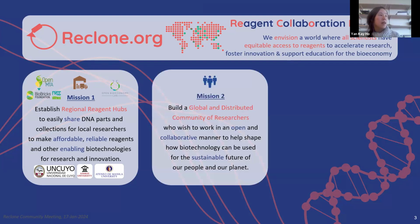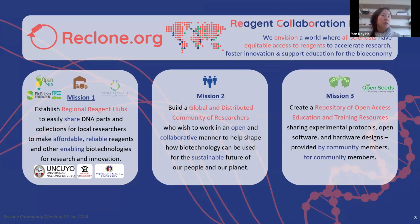Mission 2 is to build our global and distributed community of researchers, so that we develop a network of folks who want to work openly and collaboratively and share what we are developing to help with our global challenges. And mission 3 is to create a repository of open access education and training resources so that we can, through our network, share what we do and our experiences of working with, for example, the DNA collections. We're hoping this is a resource that is provided by the community for the community to help it grow and develop.